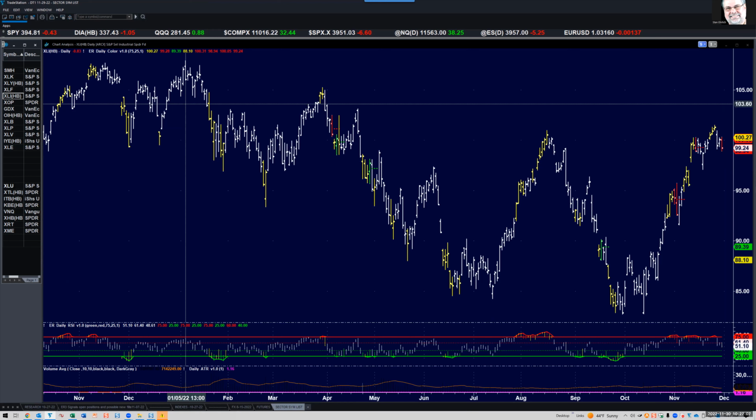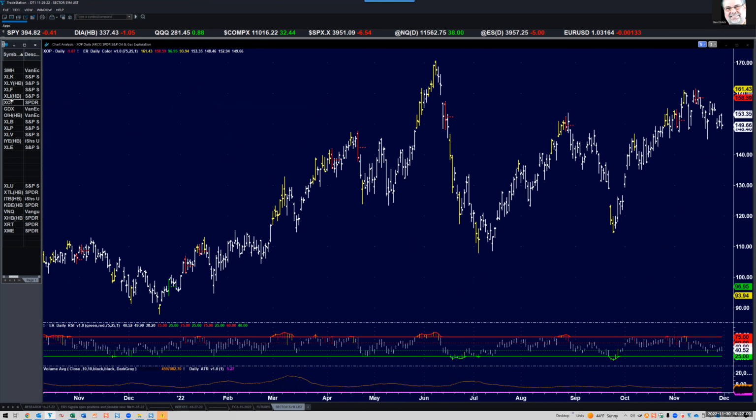Next chart. XOP. Got the top. Red. Should have put a little marker up there. Looking for a downside breakout. We have another bearish engulfing today, although nowhere near overbought, but that one caught the top of the move. So this implies going south.